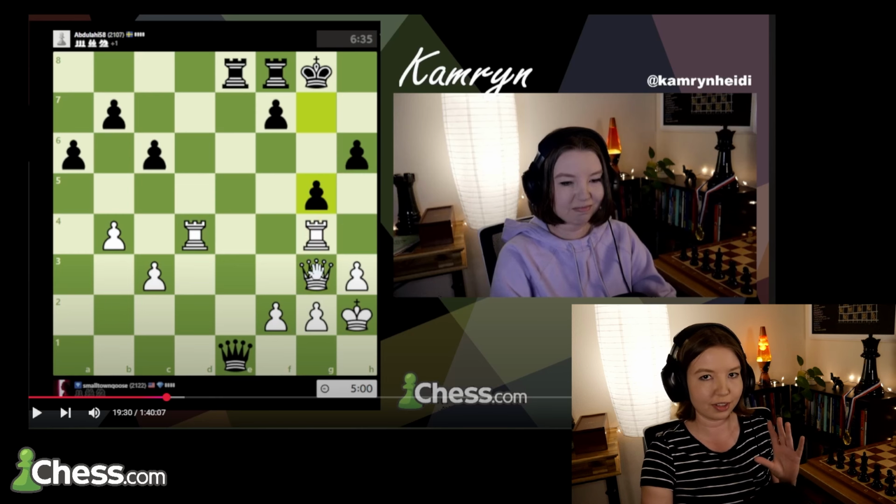And so now the thing is that I need to calculate all the way to the end to make sure that Black doesn't have any other options, and as you'll see, I will come to find out that Black actually doesn't have to capture the rook back.